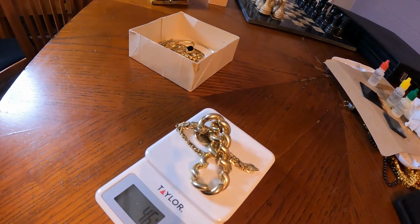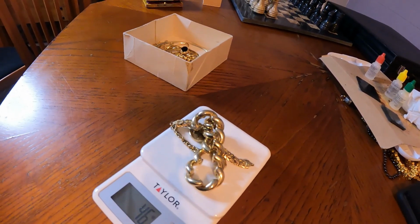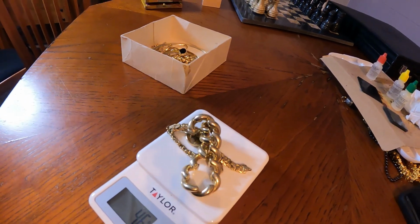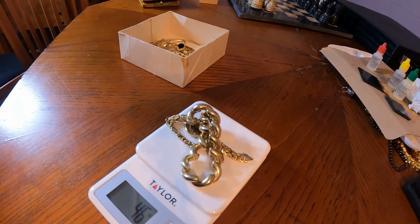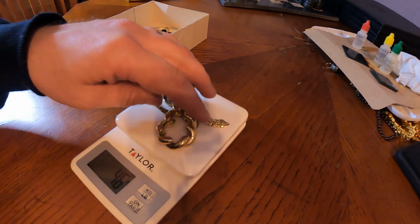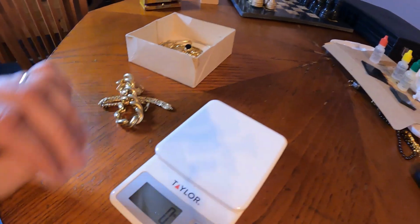So that's like, let's see, 78 and 46, what does that come out to? That's gonna come out to 124 grams of gold total.